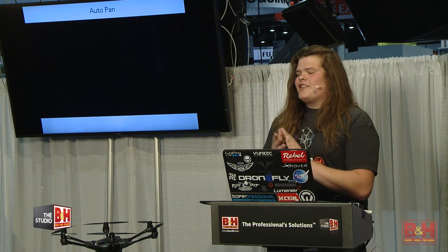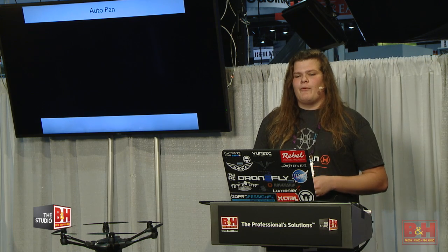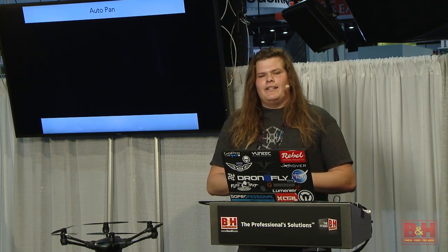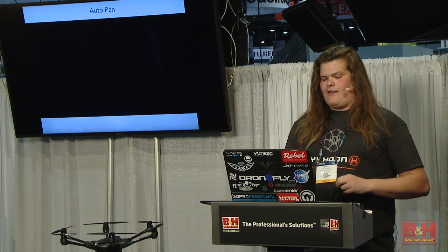With such an advanced controller, we have a lot of options to enable creators to get these dynamic shots that they really want. And one of them is auto pan. Auto pan is set by a dial on the drone, so you can pan left or right, and you control the speed of that pan.